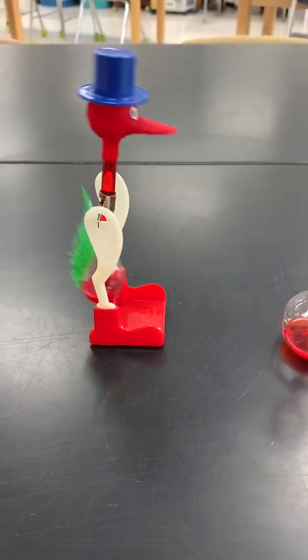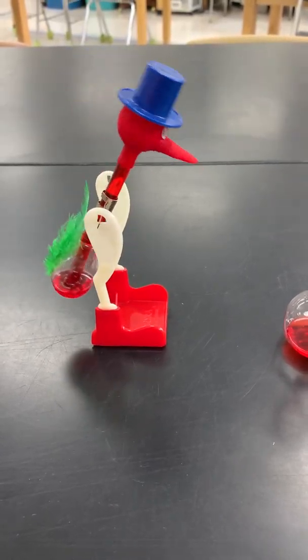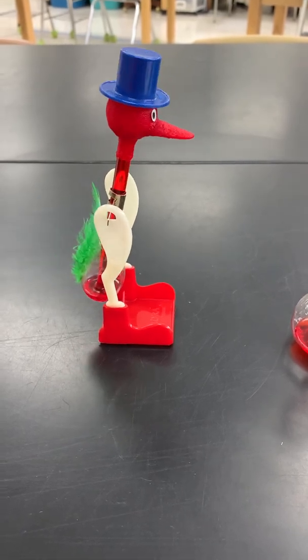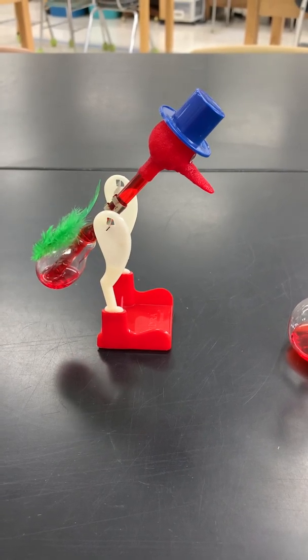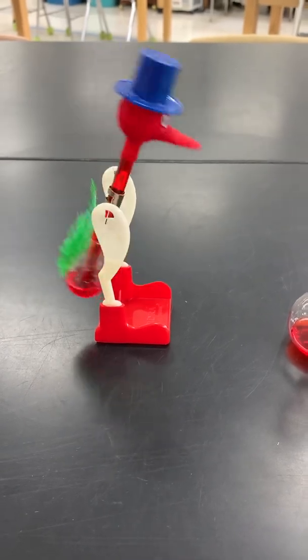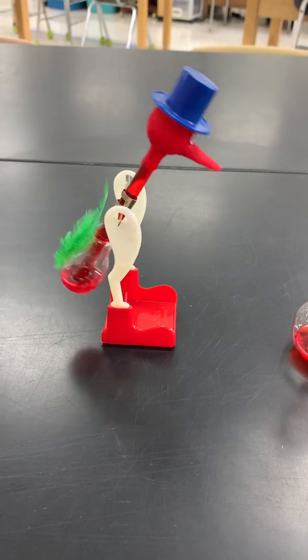So what's happening is when it tips, some of the vapor from the bottom goes back to the head, which makes the pressures the same again. And the second that the pressure is the same, there starts to be some evaporation from the top of the head again, and that cools the top of the head, which now means that the bottom has a greater pressure, and that greater pressure starts to push the liquid up the neck of the bird.